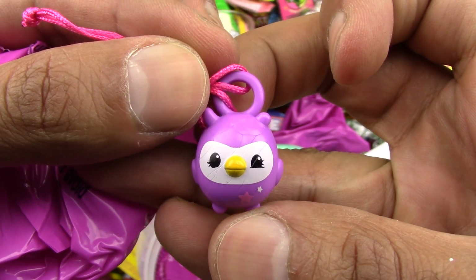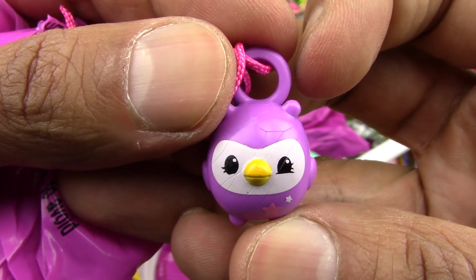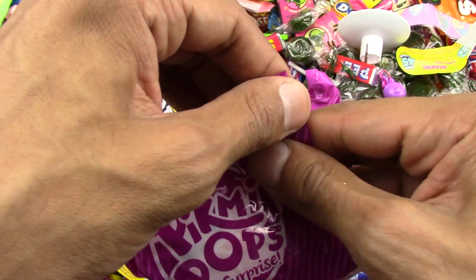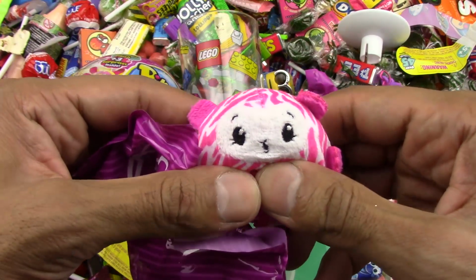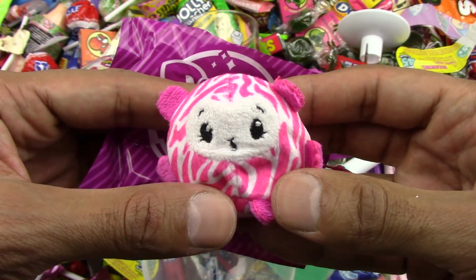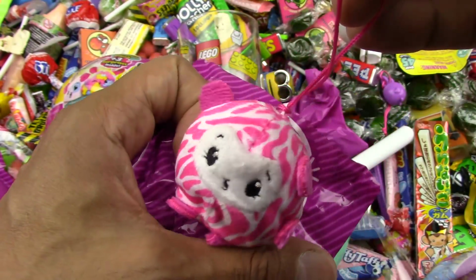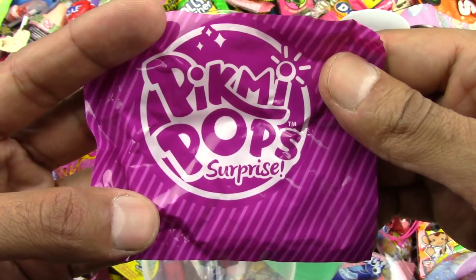We got a little small toy, a little bird, I believe. So cute. Very nice. Let's see what else we got in here. I think this is some candy. Let's see. Wow, it smells so good. Oh, a squishy, very nicely pink bird. He smells so nice. Interesting. I think you can hang it in your car, and it will smell so lovely. Very, very nice. Pick me pie.